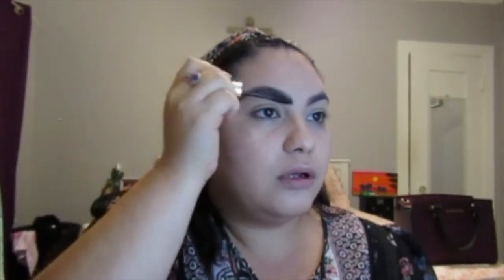Do this step. The Anastasia Brow Gel, Clear Brow Gel. Always clean your eyebrows. Clean them up and out. Up and out. Up and out. And they look fuller and thicker and nicer, so that way your little gaps that you had don't show up so much.